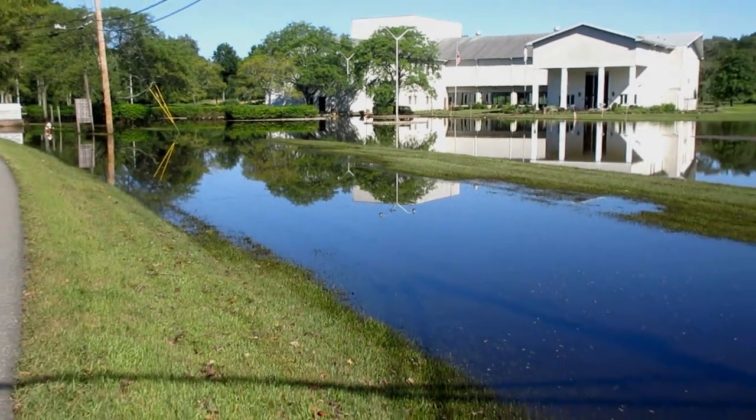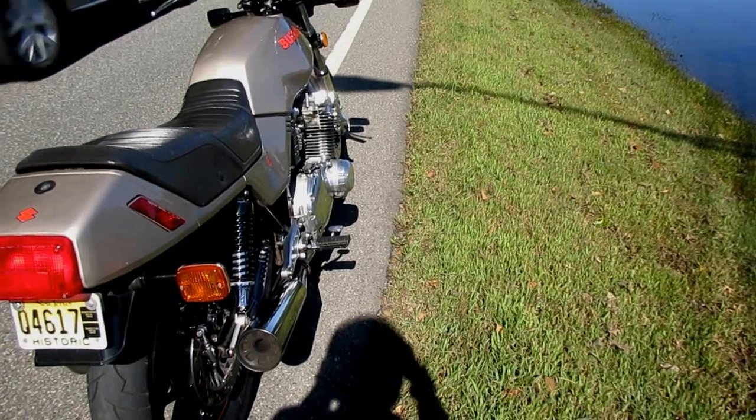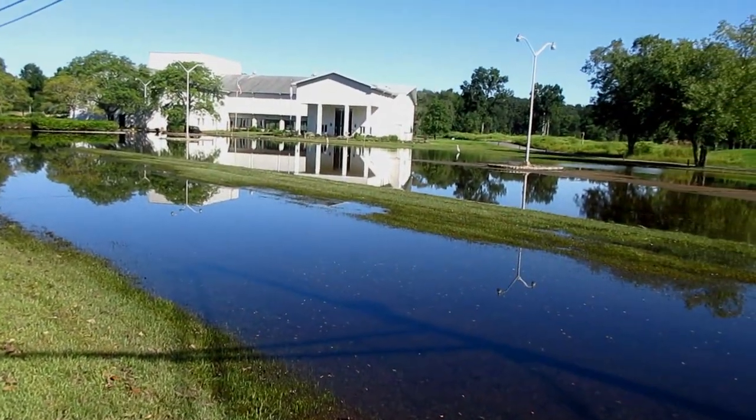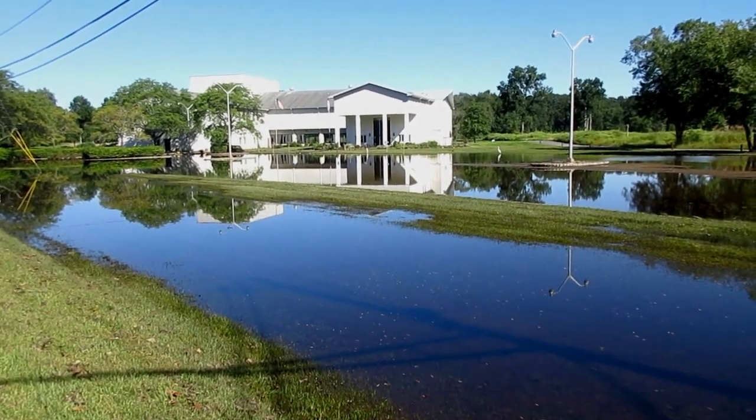I took a picture of this on the way back a couple days ago. I thought it would be all drained out by now. Not a chance. Anyway, we're going to be leaving here and try to get off up on higher ground.